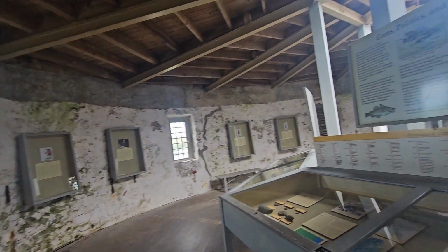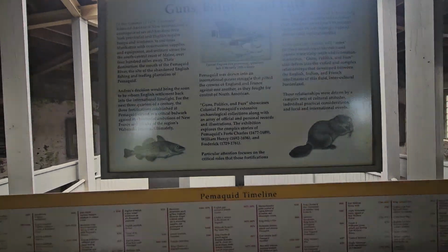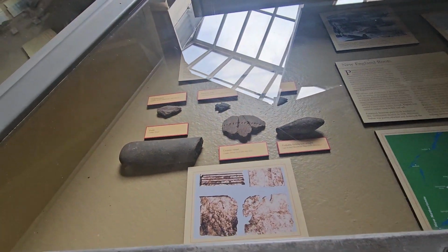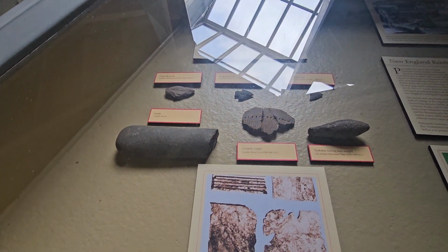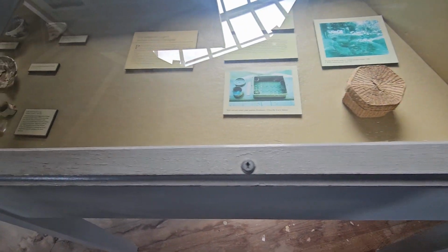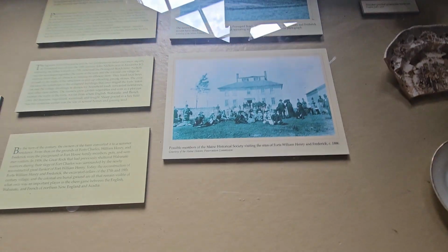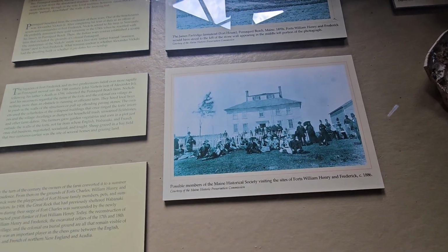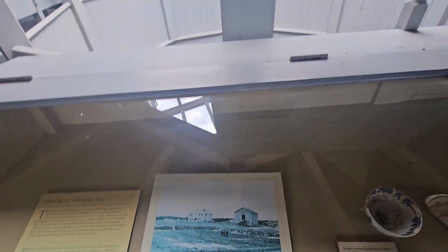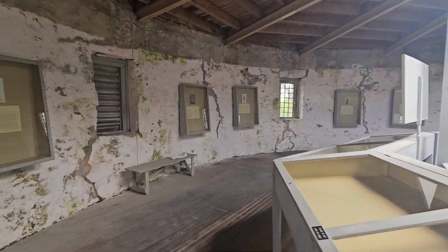Okay, folks, we are up here on the second floor of the fort. And here we have guns, politics, and furs. And a lot of stuff. Baskets. Pottery. There's the building that's shut down, right there. Sorry about the glare, folks, but it is what it is.